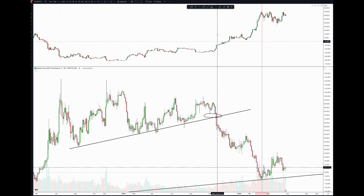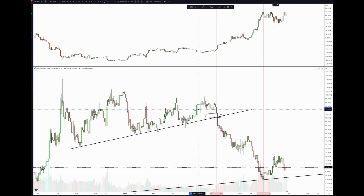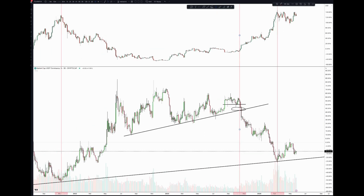Actually, a bit further back. But if you're really paying attention, that would have been the neckline there. That would have been your signal. That breakdown for Tether would have been there, give or take a bit, the wick. That would have been a nice entry. And you can see how that is. If you were to flip that, that could have been a nice breakdown.